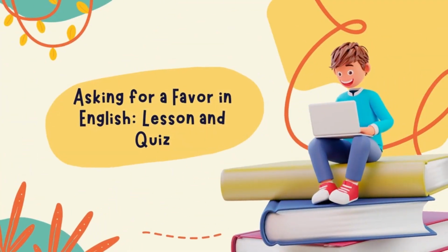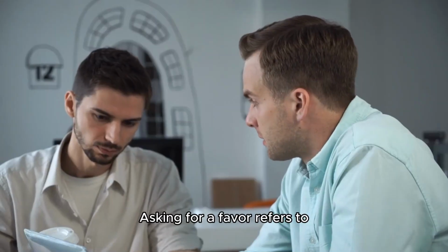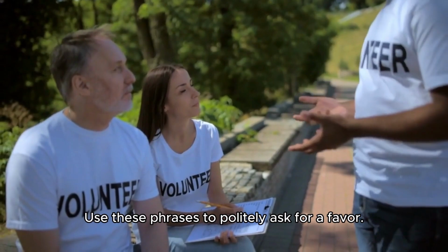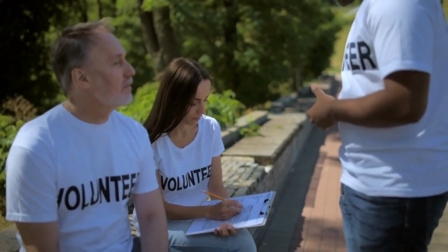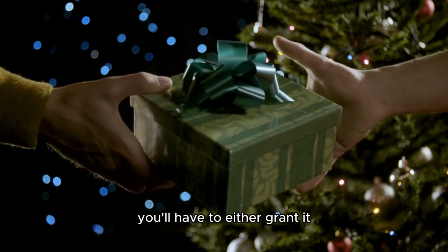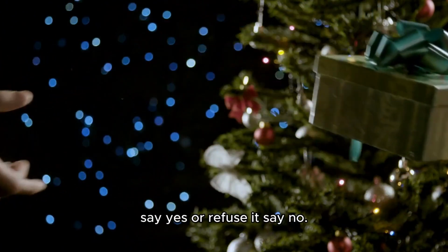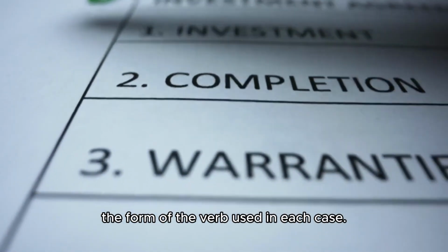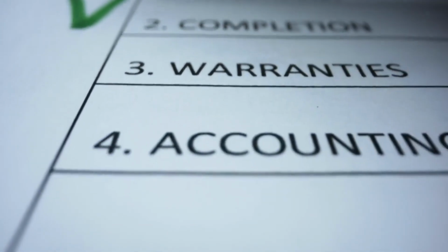Asking for a favor in English, lesson and quiz. Asking for a favor refers to asking someone to do something for you. Use these phrases to politely ask for a favor. When someone asks you for a favor, you'll have to either grant it, say yes, or refuse it, say no. Pay special attention to the form of the verb used in each case.